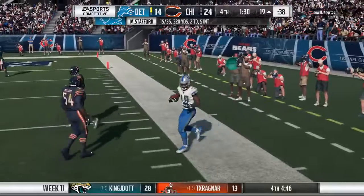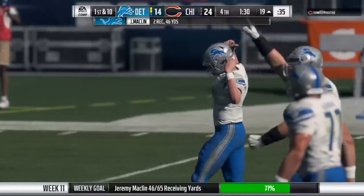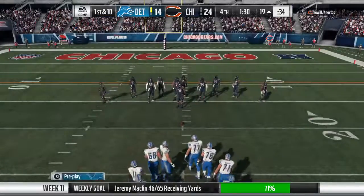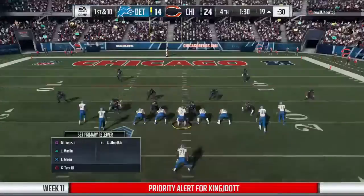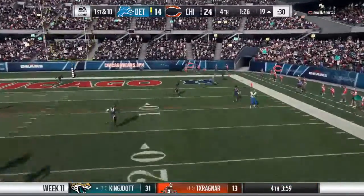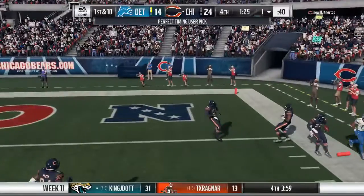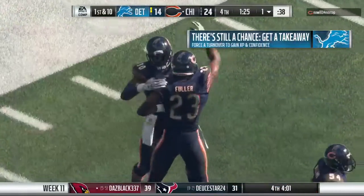And he's going to be out of bounds down inside the 20. They get 25 yards out of that one. And it'll be first down, Detroit. Stafford. And this is intercepted. And that should do it. Adrian Amos with a pick.